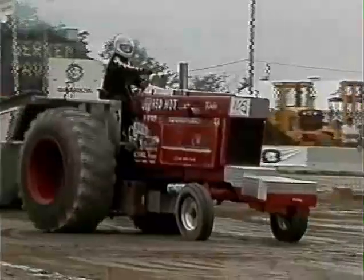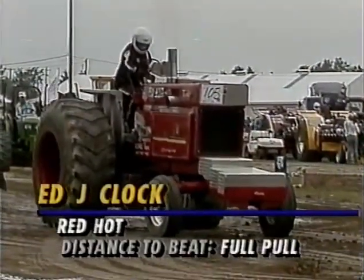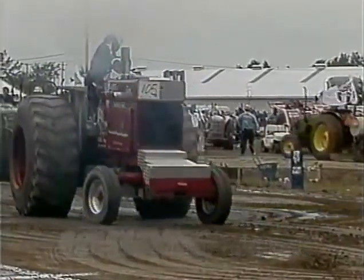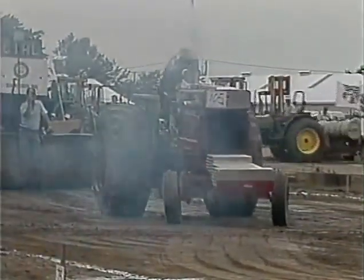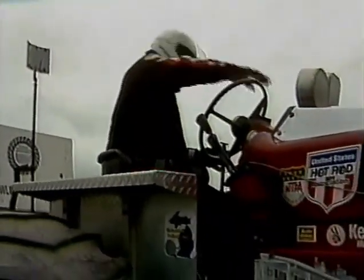All right, up next comes the Red Hot International machine. Literally red hot. That's the name of this machine. Ed Clark comes to us out of Ida, Michigan. One of our Michigan pullers here this weekend. Ed does very well with this International tractor, and always running in the top 5 here this weekend in Bowling Green. So let's see what happens as he comes to the line right now.